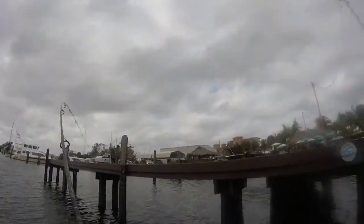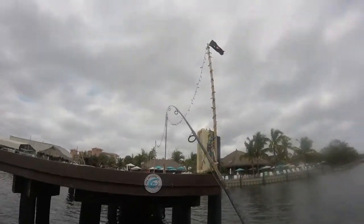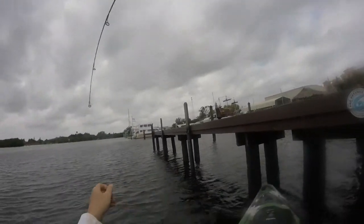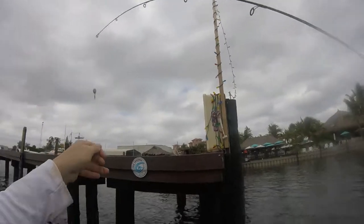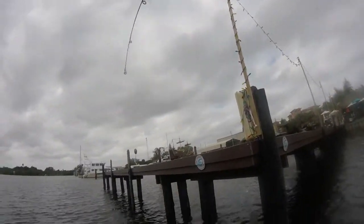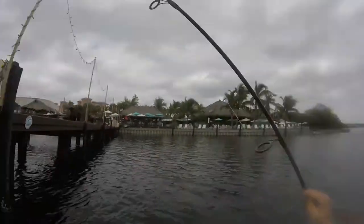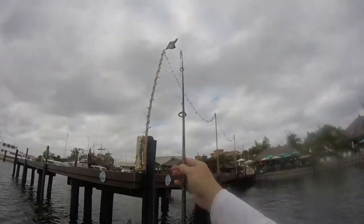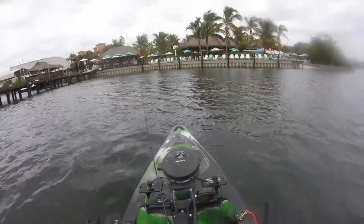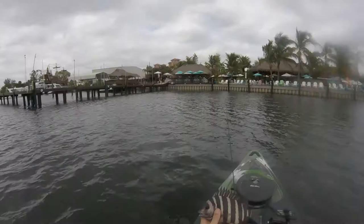Oh, there he is. Yeah! Alright guys, first sheepie of the day right here. So this is what we're targeting. Unfortunately, he's undersized, but they are in here. So he's gonna go about 8 inches, gotta put him back. But it is good to know that the sheeps are in here. So again, pretty little sheepshead, undersized, so we'll go ahead and put him back.